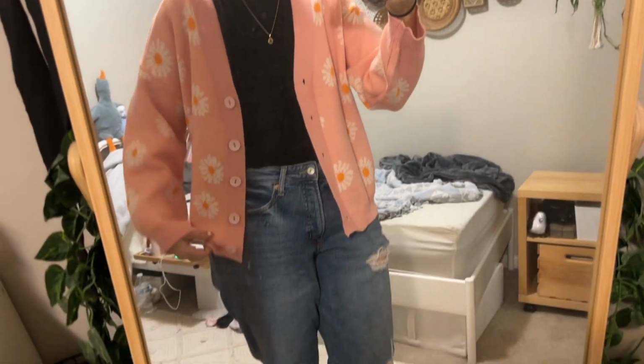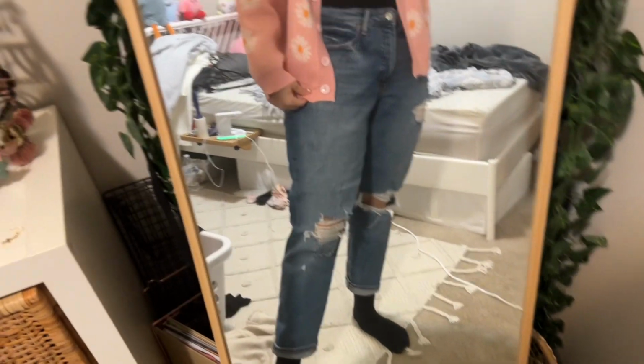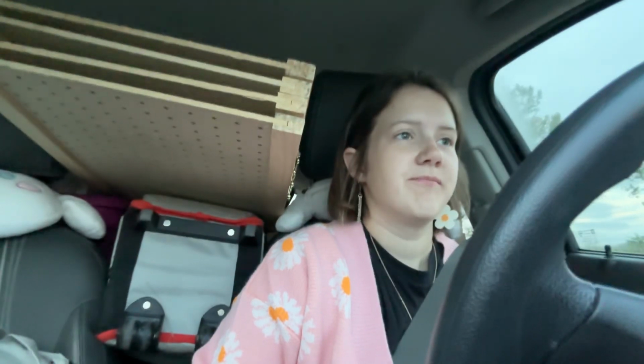Good morning, I'm very tired. Here's my outfit of the day. It's currently like 6:45 and I just want to go back to bed. Good morning. I'm so exhausted from yesterday's market, but I'm alive. I'm making it.